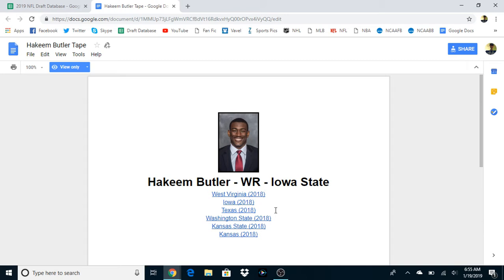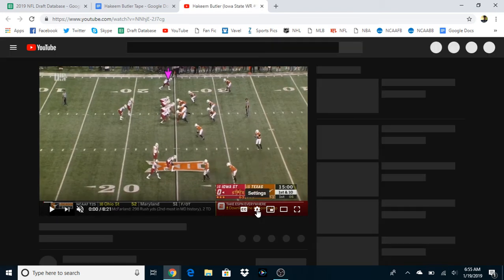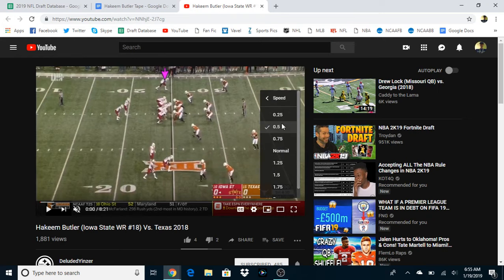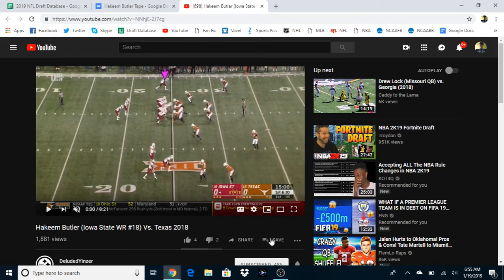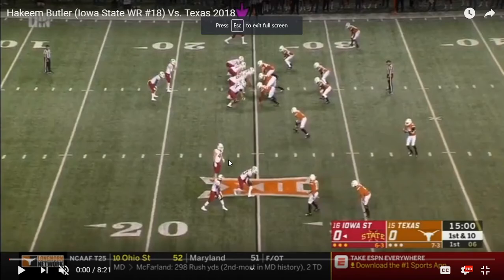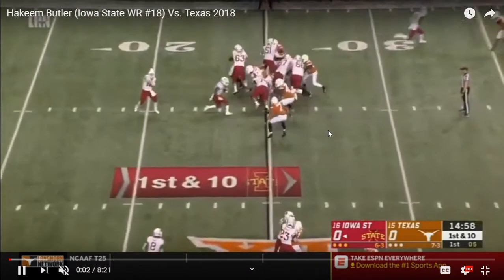So let's try, I don't really want to go Kansas. Let's try Texas. I think they have a couple of nice corners this year. Devontae Davis and Chris Boyd, I think, are both coming out. Let's, of course, take this into half speed. Full screen. Let's go. Top of the screen.